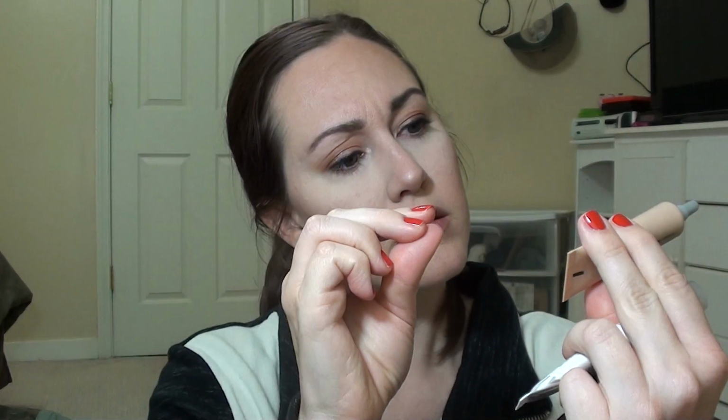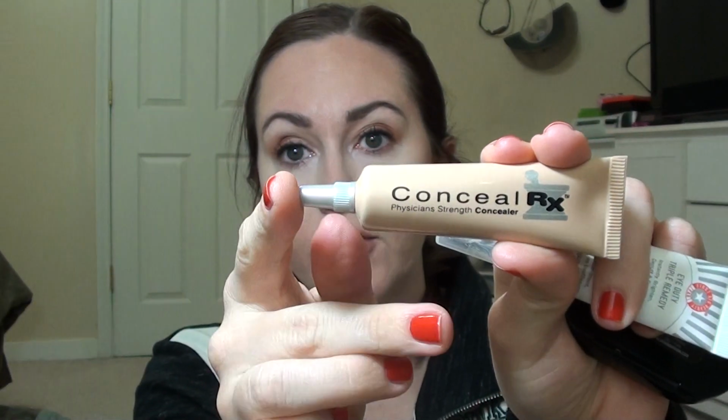Physicians Formula Conceal RX Physician Strength Concealer. This is super good if you need a really strong concealer. I just don't use this anymore. Mine's in the shade Fairlight. I used to use it on my rosacea patches, but now I just use my IT Cosmetics Bye Bye Redness.